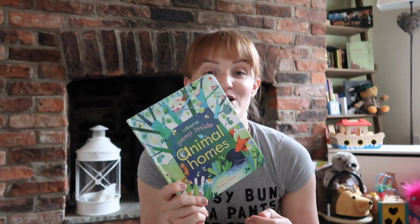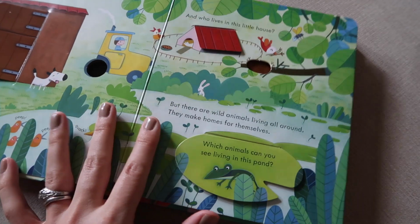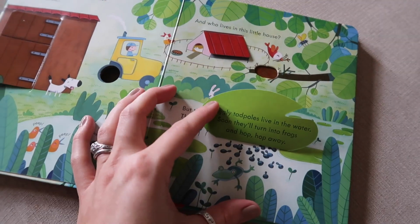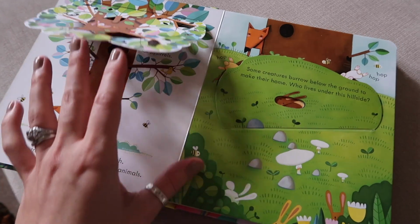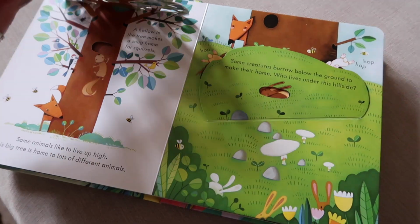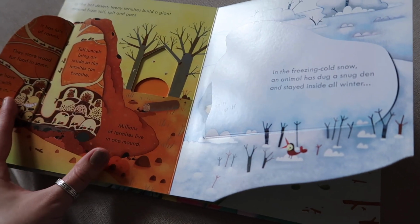So the book that I got sent out to me by Anna Tusan is Peep Inside Animal Homes. Quite similar to Are You There, Little Fox? Again, you've got the different layers of the book. With this one, it's talking about where animals live, and it goes right through all the different environments. So you've got things like the farm, woodland, the desert, the Arctic, and it's telling you where all the animals live.